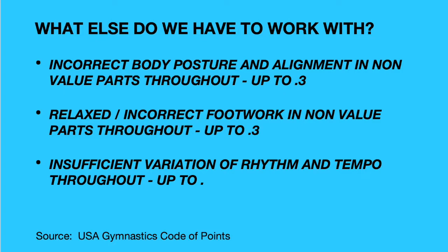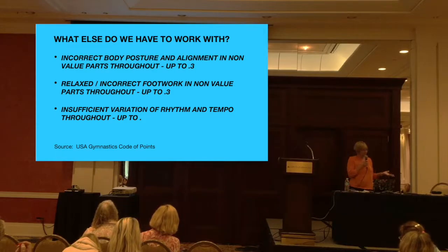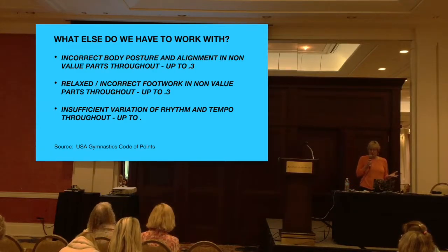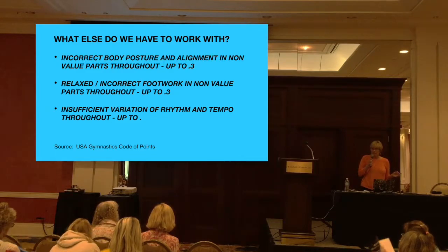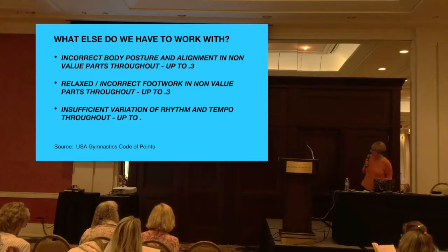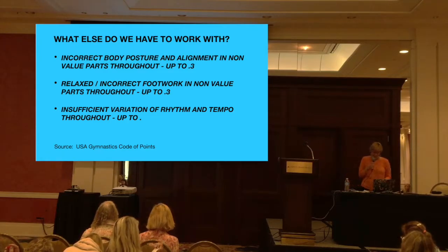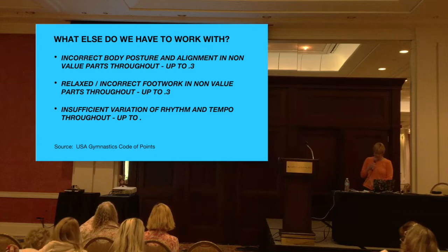But I think we have other things that fall in the category of artistry that we can work with. Body posture and alignment, footwork, rhythm and tempo. So those are things that we have to always remember when we are judging routines, and we come to the end of the routine and we come up with maybe a 9.2 and we think, wow, I gave that last routine a 9.2, and this one, her feet just weren't there, the quality, you know, just different things. So there's ways you can separate routines, and here's some things that we need to remember.